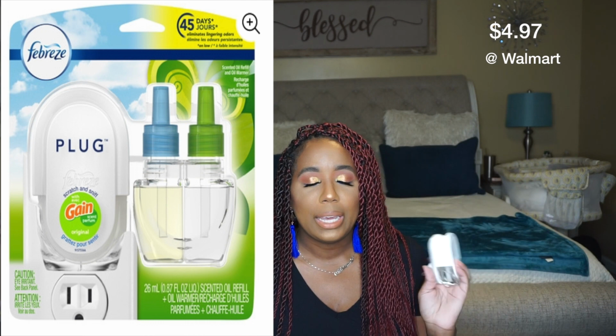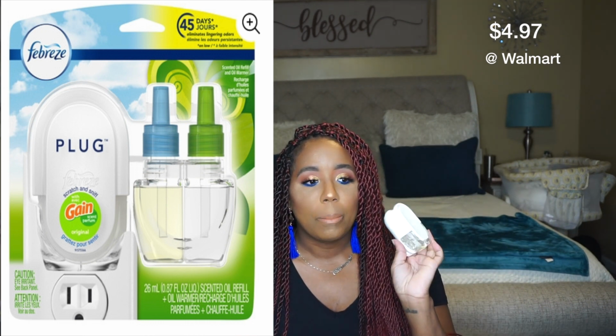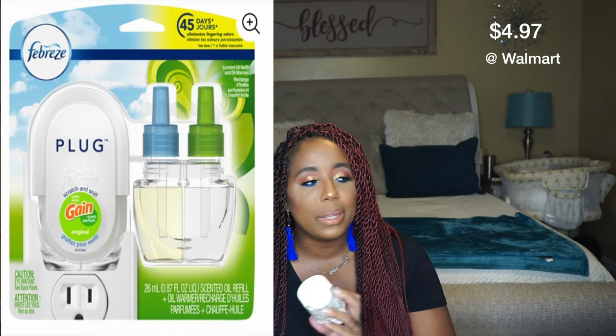So I plugged them all in, and about a week later, I'm like, I don't really smell them. I don't know if I got immune to it or what. So on one of our numerous trips to Lowe's, I said, I'm gonna try the Febreze brand, and I'm gonna put this in my master bathroom. This one plug-in literally scented this whole side of the house from my bedroom. This stuff is so strong, and it's 10 times better than the ones at Bath & Body Works.